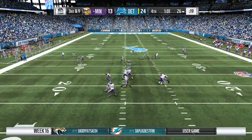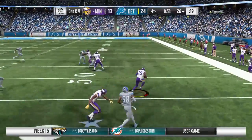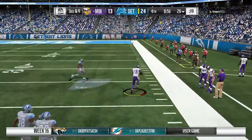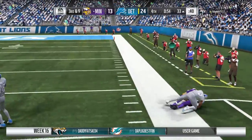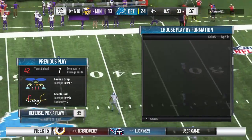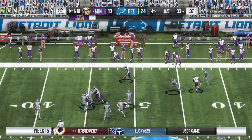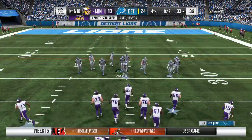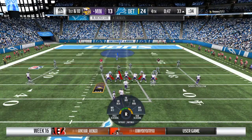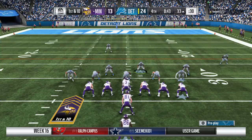From the shotgun, it's Rosen. Open man right side is Smith-Schuster, complete. And they finally get him, but not before he reaches the 33-yard line. A big play for the Vikings on third down, 42 yards. So the big play changes the complexion of things. Here's 1st and 10 just outside the 30.